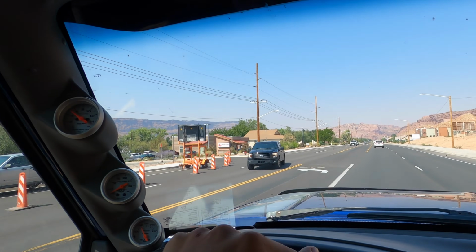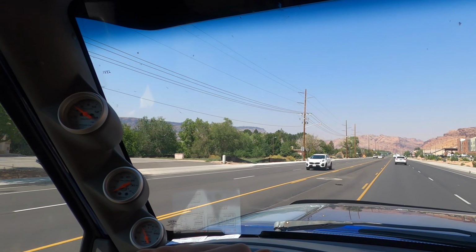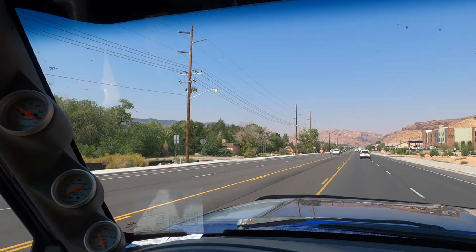Let's go. All right. Welcome to Timmy's Trail Guide 101, where I don't give you any history about the trail, and I have no idea what I'm talking about. So let's get along. Today, we're gonna do Gemini Bridges Trail, which is about 9.8 miles north of Moab. So I'm in Moab right now. I'm leaving Moab. We're gonna drive about 10 miles up the road, look for Gemini Bridges signs, and take a left. That's where we're going.